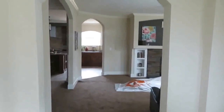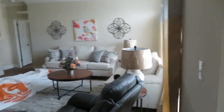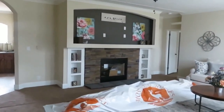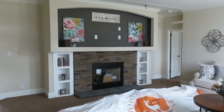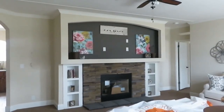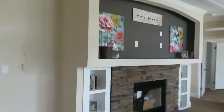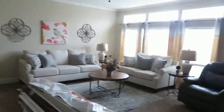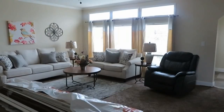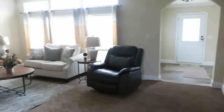If you take the archway straight ahead from the front door, then you have a family room here, which is also huge. Now it's carpet in this room. You have a fireplace. You have built-ins on either side of the fireplace. You can put at least an 80 inch TV up there. Probably 100 inch TV. Huge family room. Lots of light coming in from those six windows, the three at the top, three at the bottom. The carpet makes it cozy. Really nice.